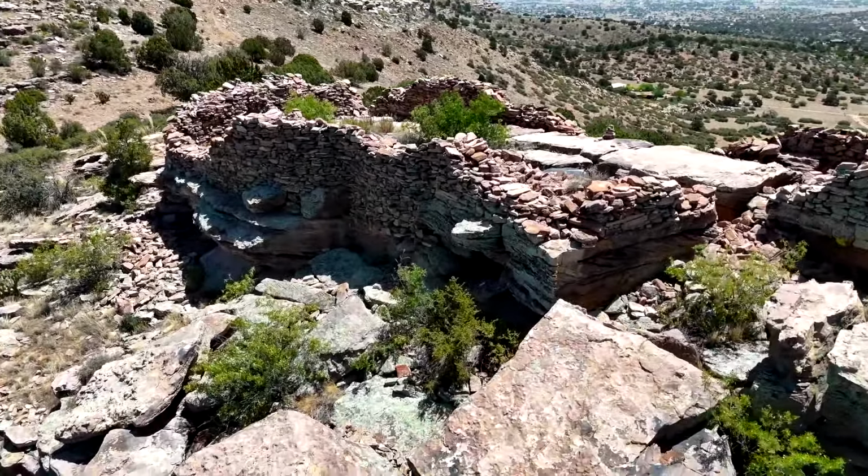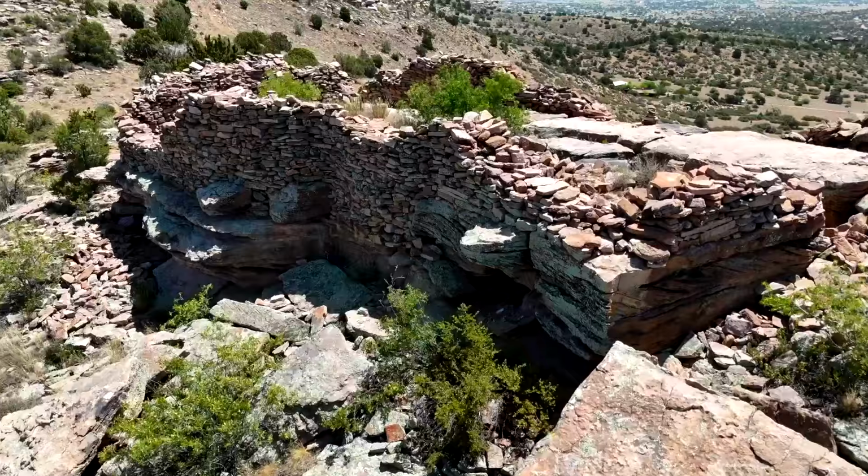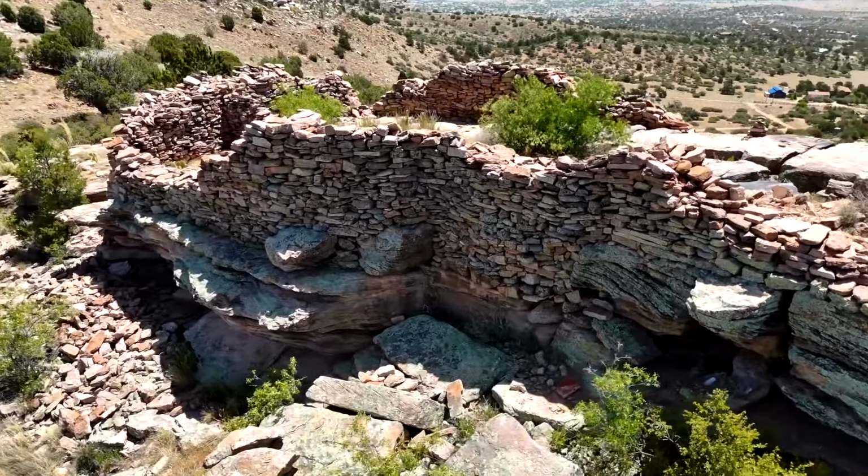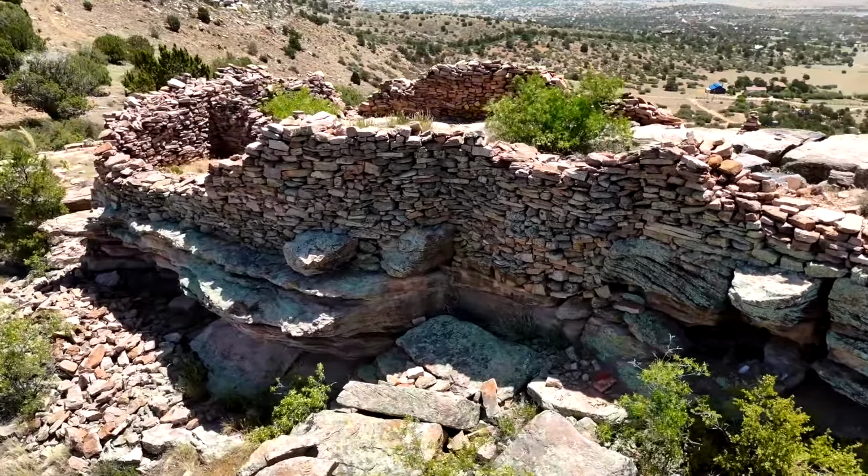Looking at a little bit closer section here, you can see how much stonework was involved. I wonder how many stones are here. Was it 1,000? Was it 10,000? You can see on the sides how certain walls have caved in over the eons, but the majority of the base of the structure is still there. Some of these walls are probably anywhere from 4 to 5 feet tall, which is just amazing that this is still standing like this.